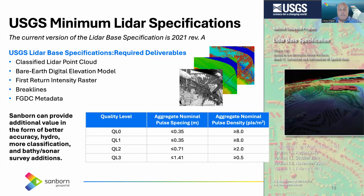Now we can go above this, but the USGS is willing to pay for this. QL1, 0 and 1 would be in play here. QL2 we wouldn't turn away, but if it were older data we're trying to replace, I would say the cost benefit for upgrading to a QL1 product makes more sense now, because the sensors have gotten to that point where it really is worth it to get the more dense, accurate data: 2 points per square meter versus 8.